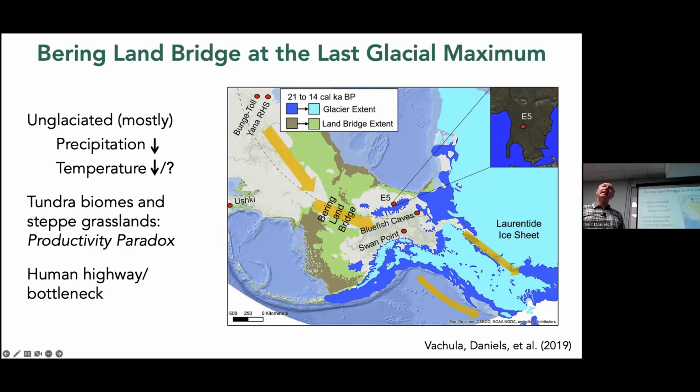Based on the genetic evidence of people, we think that there was probably a Beringian standstill where there were people living in the area of the Bering land bridge for thousands of years, waiting until about 14,000 years ago for the ice sheet to start to disintegrate. And that's when they suddenly pushed to inhabit the rest of the continent.